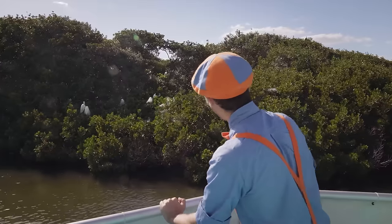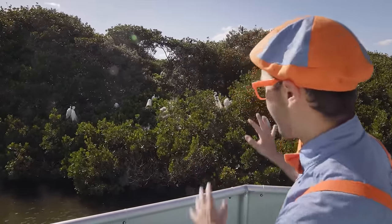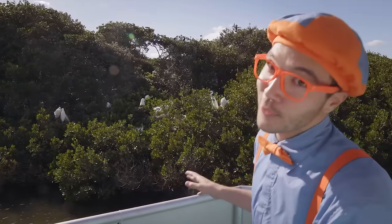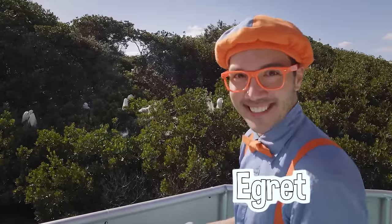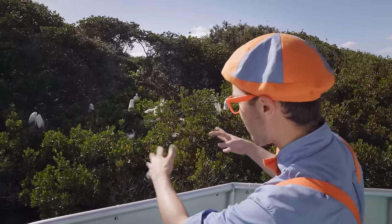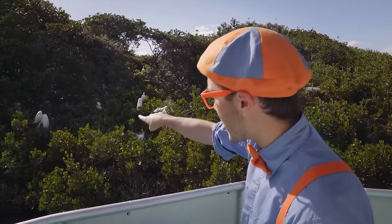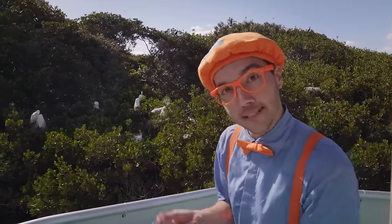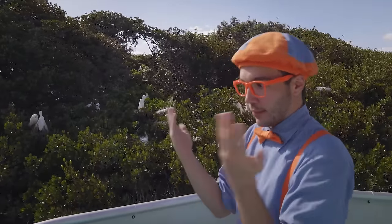Whoa, look at all the birds. These birds right here are really beautiful because they have really fancy feathers and they're the color white. Their names are the egrets. And they like to nest together because it keeps them safe and because they're friends. And look, they've made little nests out of different branches and twigs so that they can put their eggs there. And after the eggs are laid, they hatch. And you have lots of little baby egrets.